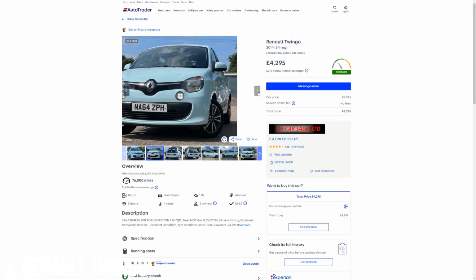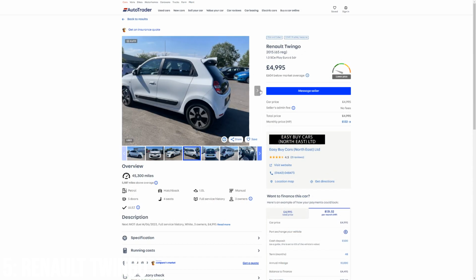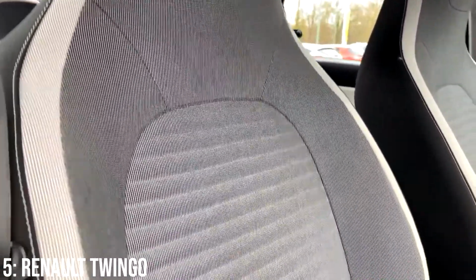They're listed from around £4,000, and if you went all for the full 5k, you'd be looking at a 2015 example with around 40,000 miles on the clock. There are some known problems with build quality on these, but in general they haven't been too bad on reliability.